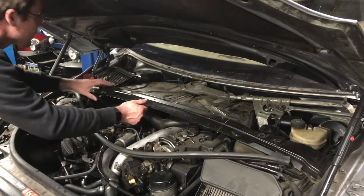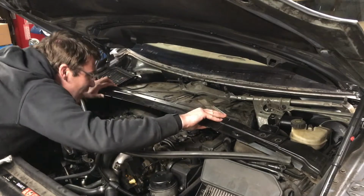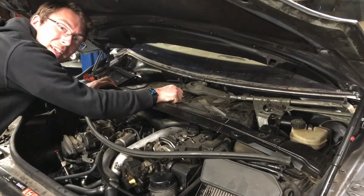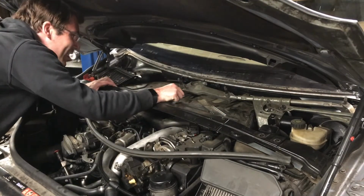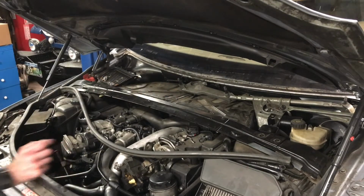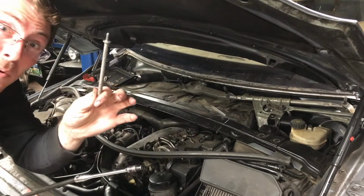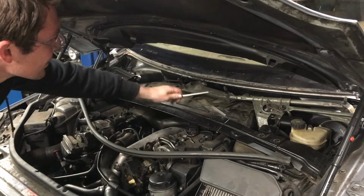Okay, this is just kind of wiggling out of there. Oh wait, one last little bit. There's also a weird E-hex kind of screw on here. This is actually a screw, a bolt. So I gotta remove that too. Forgot about that one. That's a weird one. Mercedes, man.